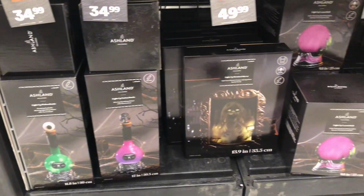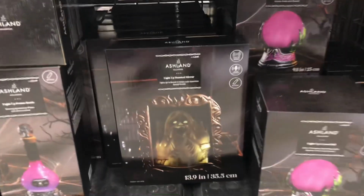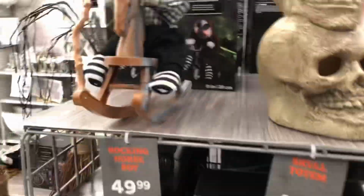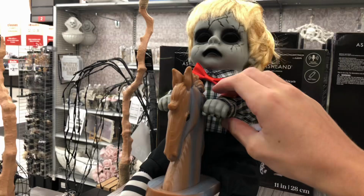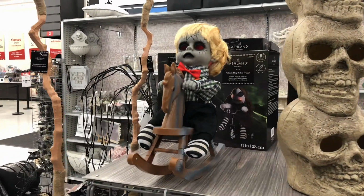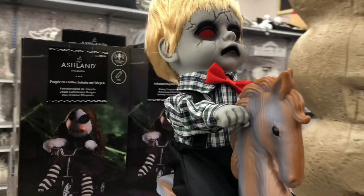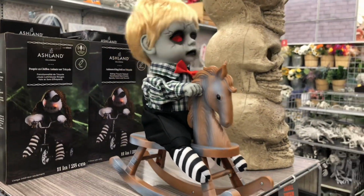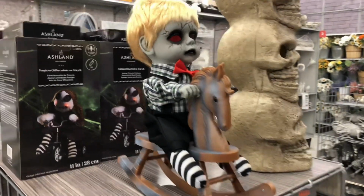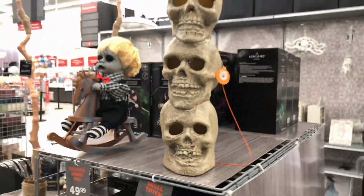Here's a look at some of the stock they have. You could get a look at that mirror again there, or it's not even a mirror. It's literally just like a black picture frame until it lights up. Here's this little rocking horse doll guy. You could buy one of those at Big Lots for $20 and save $30.